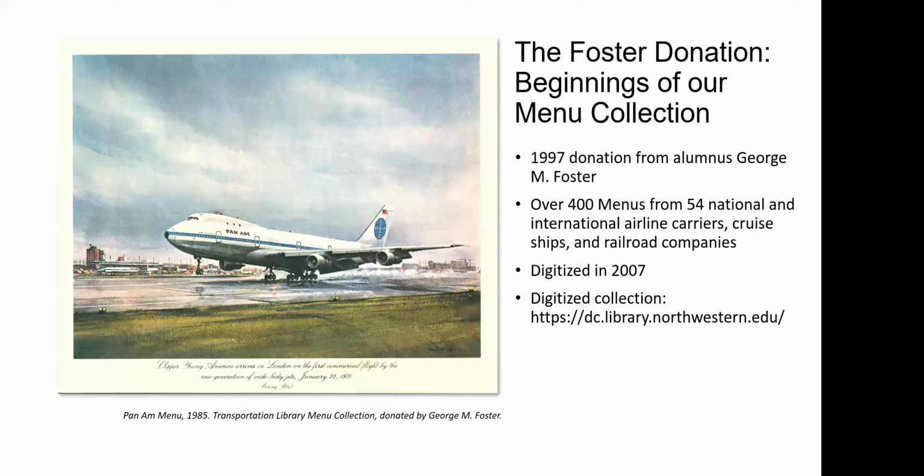So that initial donation and some that followed are available online through our digital collections portal, which is on the screen shown here, dc.library.northwestern.edu.